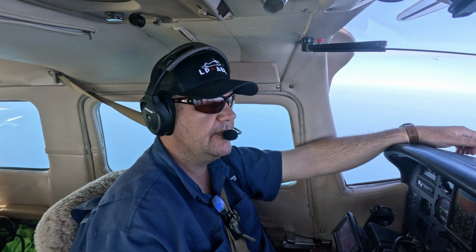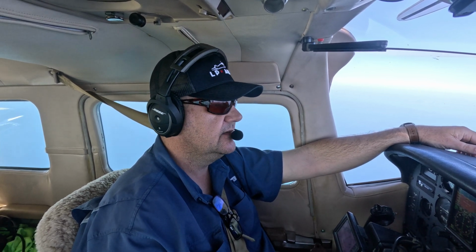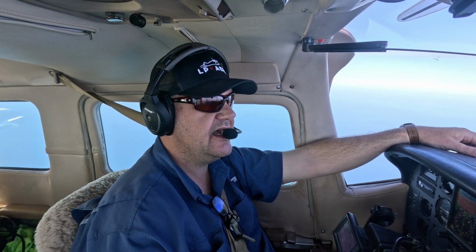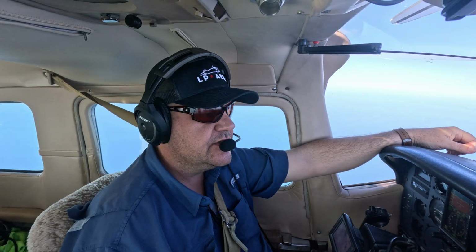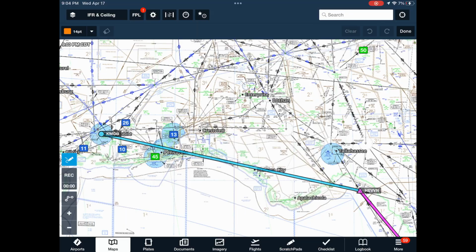All right, coming up on Momi, going to make that right turn to heading 328 and parallel the coast, headed up to Heaven intersection. We got a revision to our route. They're going to take us a little bit further. Instead of going right along the coastline, going to go a little bit further inland to Clark intersection, across Tafari, and then on into Mobile.